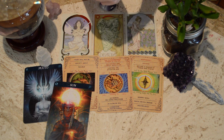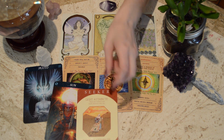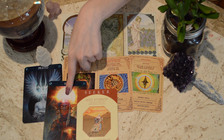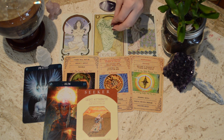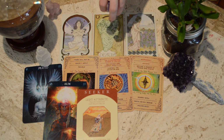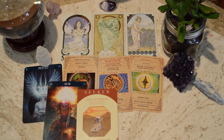My card here is Seeker, and it says a thirst for wisdom and truth. So I think they are looking for truth in themselves, with the sun here representing ego in the self. So they're seeking truth in themselves, maybe through that transition or through their coming out. They're seeking truth in who they are. But there's also just a truth in life in general. I said this is a very intelligent, very introspective child. So they may be someone who's constantly looking for more in everything and everywhere.